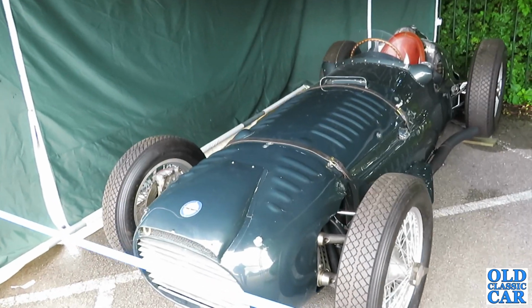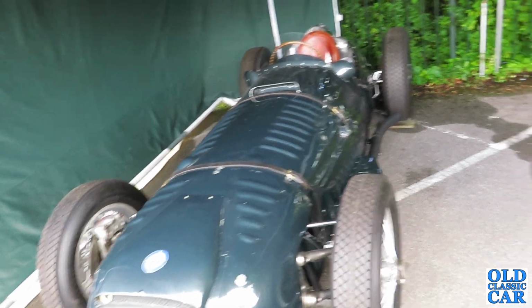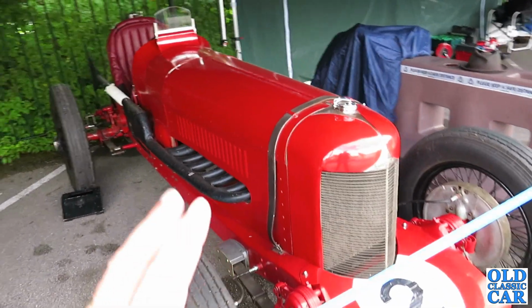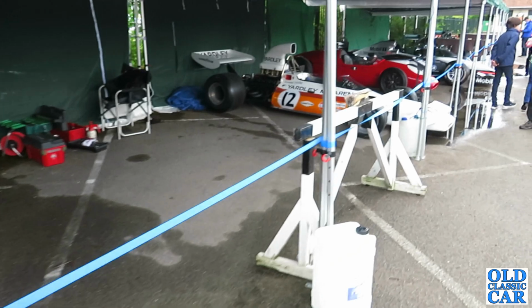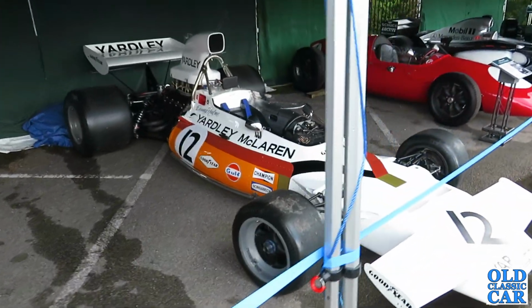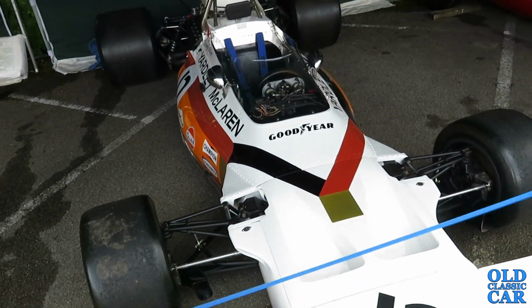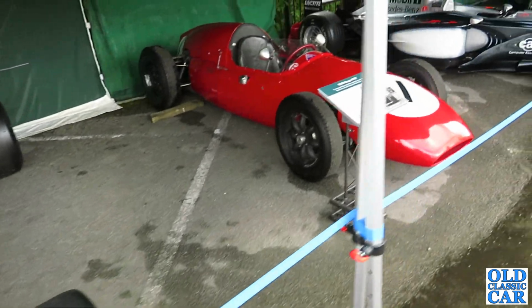Well, parked over here we've got the BRM V16. This is a Type 15, this is the Mark 1 with a larger air intake on the front. Duesenberg. Denny Hulme's Yardley McLaren from the late 60s, early 70s. We've got a Cooper T51.